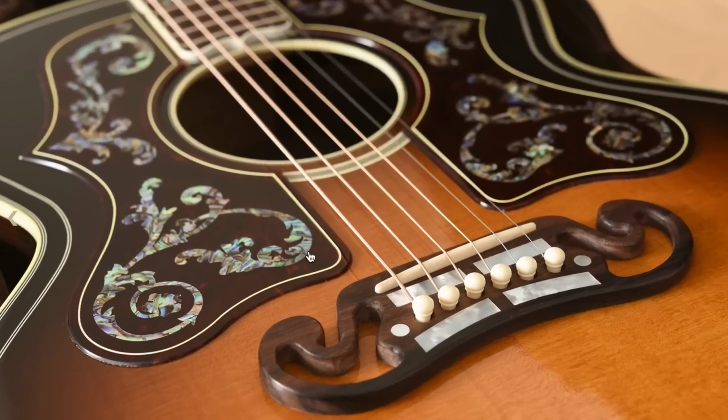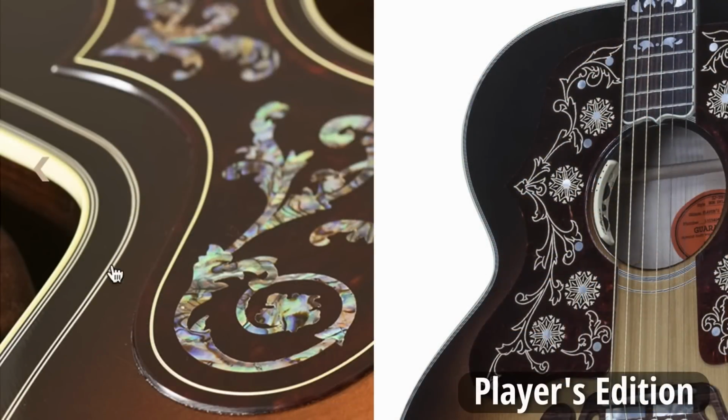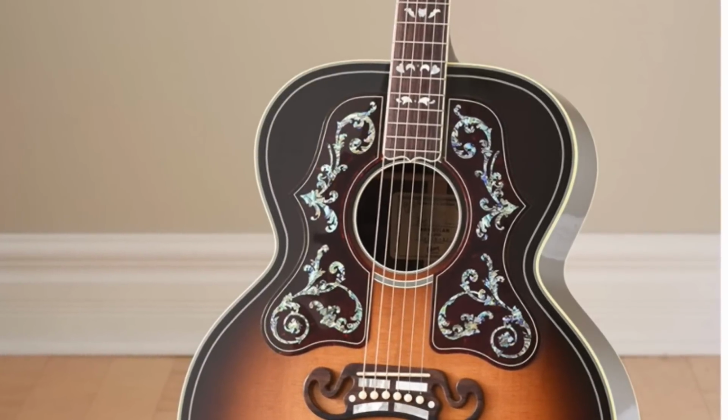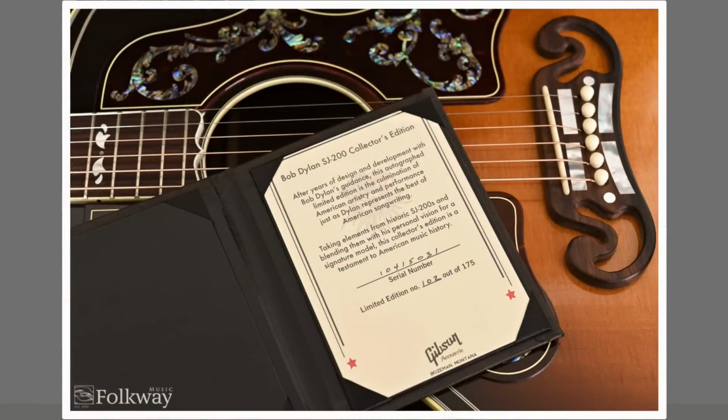So it looks like this one got the double pickguard still, but it has abalone inlay in it. Whoa. And then on top of that, they've got another band of binding in here, like 3 of them. That really transforms the entire look of that guitar. I don't think I've ever even seen that. It messes with your head. It's so fancy. It starts to make this look like an eye, and then all of a sudden we're in a Tool album. But yes, there were only 175 of those things made.